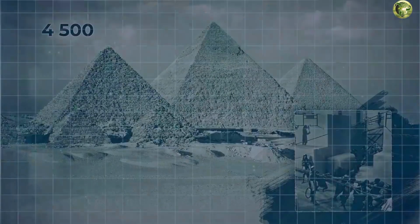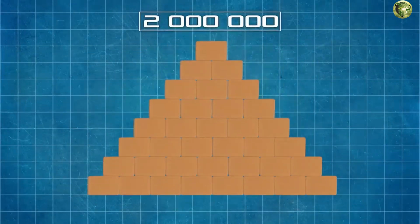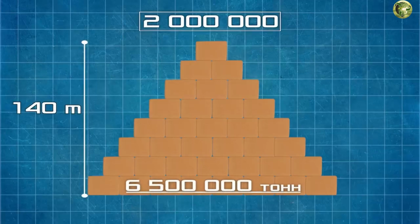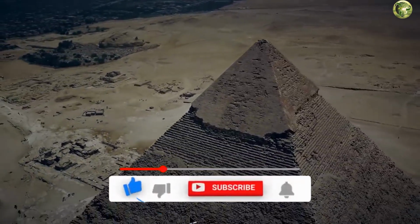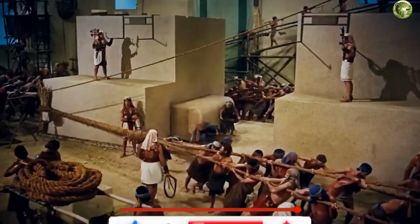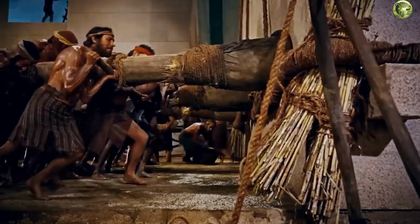The Great Pyramid was composed of more than 2 million huge stones. The largest blocks weighed several tens of tons. And the total weight of the structure, with a height of almost 140 meters, was almost 6.5 million tons. In order for the pyramid not to go underground under its own weight, a solid rocky soil was chosen for its foundation. Granite blocks were brought here from a quarry that was thousands of kilometers away.